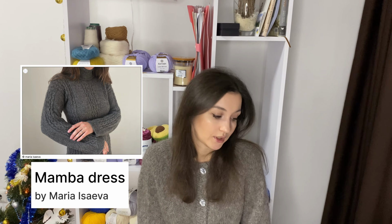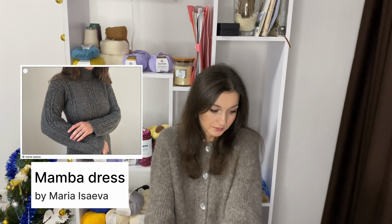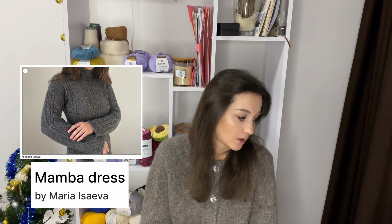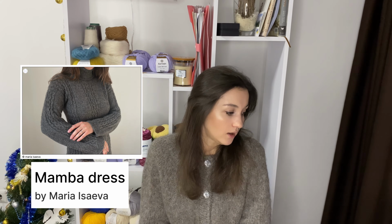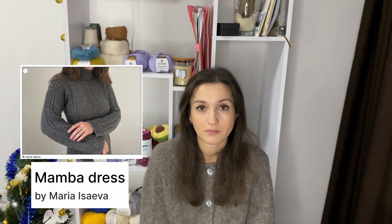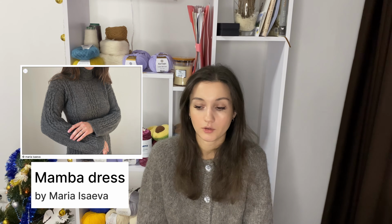The next garment that I considered as a nice project for this winter is Mamba Dress by Ulen Knitwear. It's by Maria Isaeva. The suggested yarn is sport weight alpaca merino yarn on 4 millimeter needles, our favorites today. Mamba Dress includes some cabling, a high neck, or there is an option with a regular neck, folded double. I'm still thinking about this pattern, so I'm not sure if I will do it now. Maybe I just need some time for it to rest somewhere in the back of my mind, because I'm not sure about the length that I need to do.